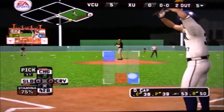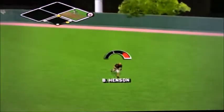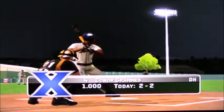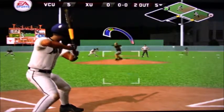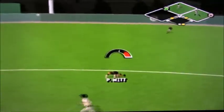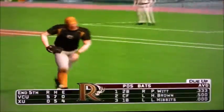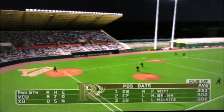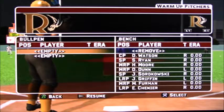Number 37 is digging in. Tap toward first. The throw to first. It is not in time. That's safe. Two hits today for that generic player. I was just grooving a fastball to him. And he's 2-for-2. Go ahead and get number two, 1-for-3 today with a single, to warm up another pitcher.